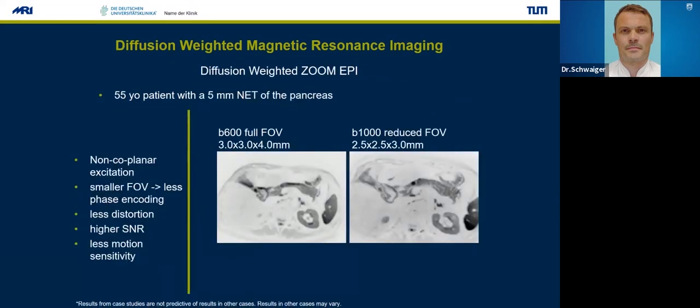Of course, Jan already talked about this. At the university side, we're interested in pushing these limits, increasing resolution to provide even higher image quality and higher confidence in the detection of such small lesions. And here shown in these inverted B images, the B600 on the left-hand side and the B1000 image on the right-hand side, with a higher resolution, we're able to detect smaller lesions that we otherwise would have missed.